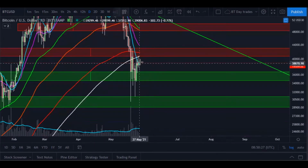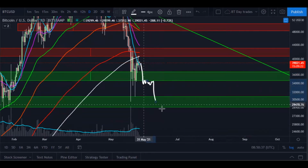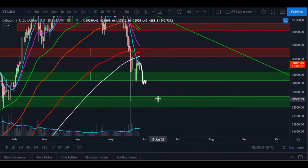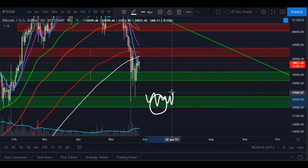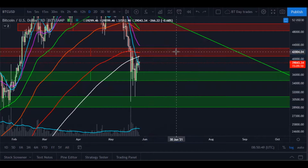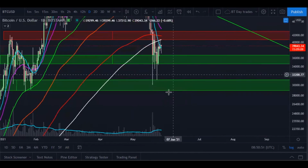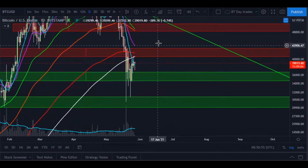Also, to the same token, if we see a daily candle close below 34,700, I'd be looking to short that level back down to around about $30,500. At this point right here, I'll be looking for some major weekly setups to go long for the next couple of months to the upside. So we'll be building some longer term positions once we get back down here, and see if we can ride this wave for the next bullish extension.